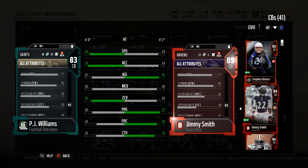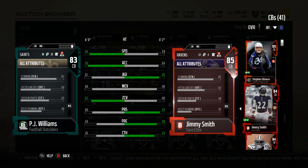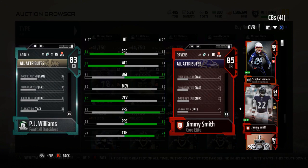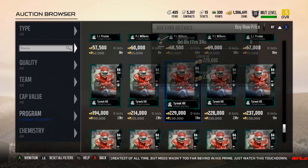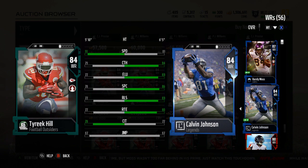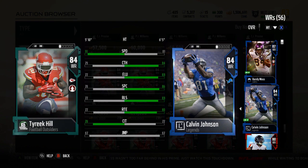Like I said, most of these stats are awful. Pretty good spectacular catch and catch in traffic for a corner. Hit power is decent for a corner. I think that's all the stats. And then finally the big boy, going for 200K, Tyreek Hill, 84 overall. I guess I'll compare him to Calvin Johnson. I guess Randy's almost a fair comparison, but we'll compare him to Megatron.